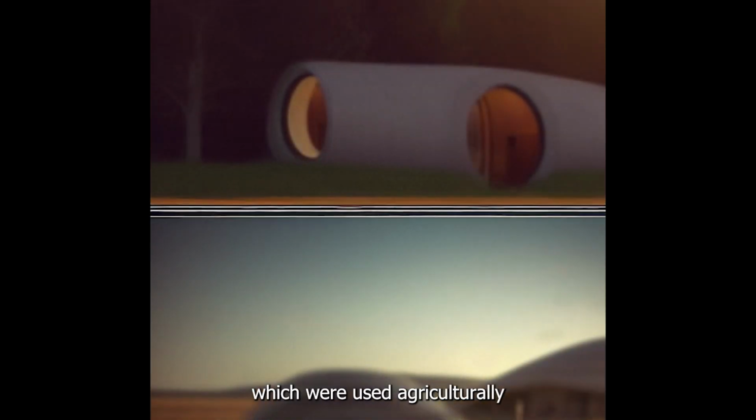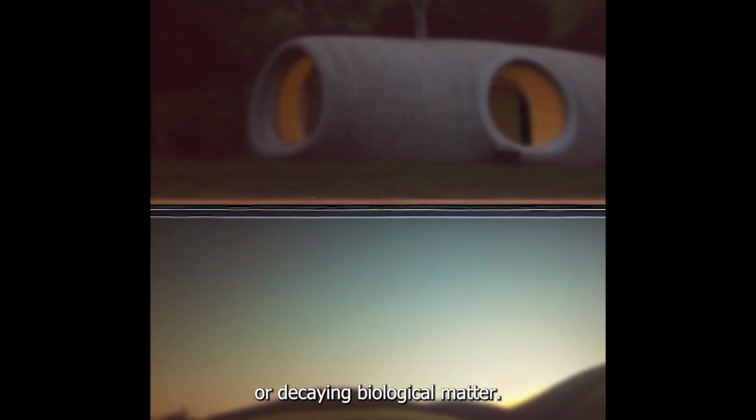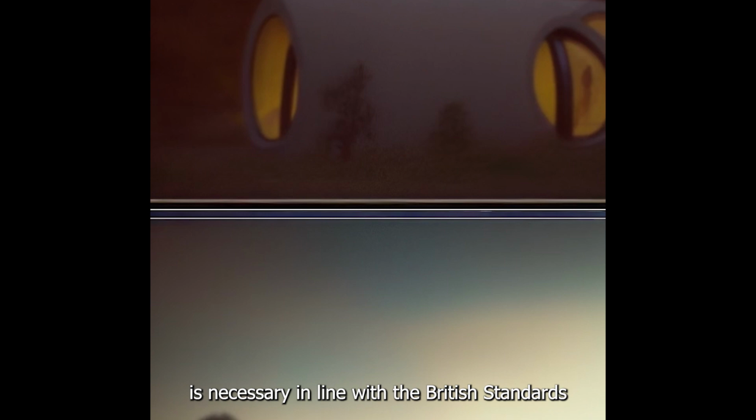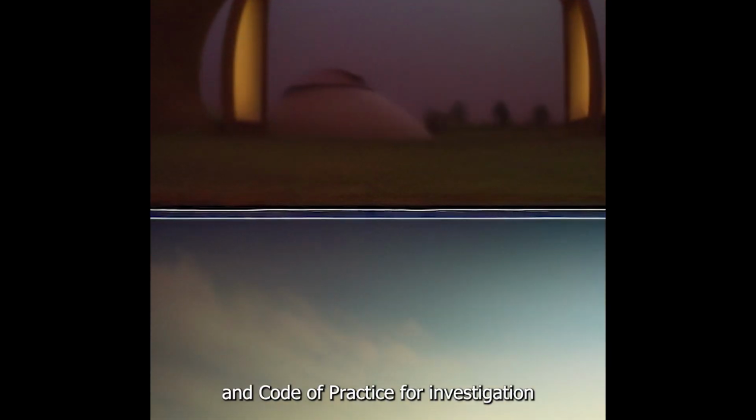Sites which were used agriculturally may be contaminated by pesticides, fertilizer, or decaying biological matter. Assessing the risks for land contamination is necessary in line with the British Standards Code of Practice for Site Investigations and Code of Practice for Investigation of Potentially Contaminated Sites.